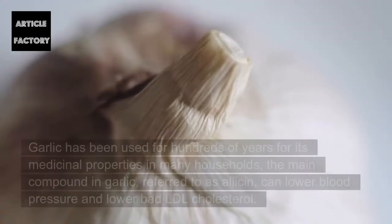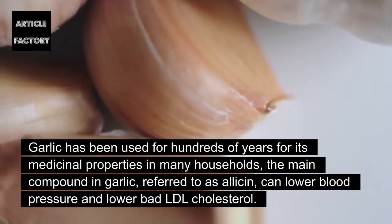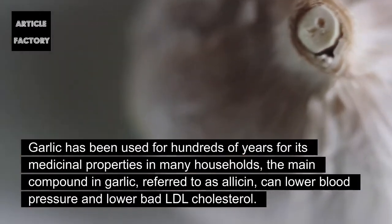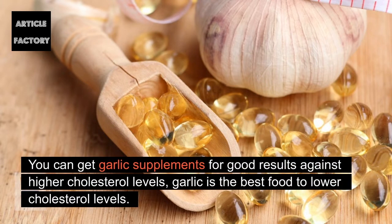Garlic. Garlic has been used for hundreds of years for its medicinal properties in many households. The main compound in garlic, referred to as allicin, can lower blood pressure and lower bad LDL cholesterol. You can get garlic supplements for good results against higher cholesterol levels. Garlic is the best food to lower cholesterol levels.